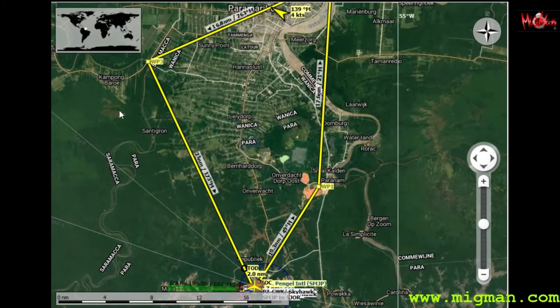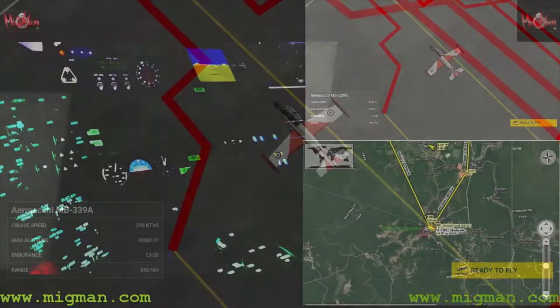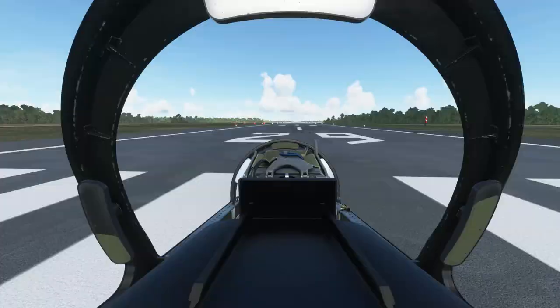First I'll send the drone up as usual to have a look around. And there we are. Should be another interesting flight. Okay, we're taking off from Johan Adolf Pengel Airport in Suriname, and it should be an interesting flight.